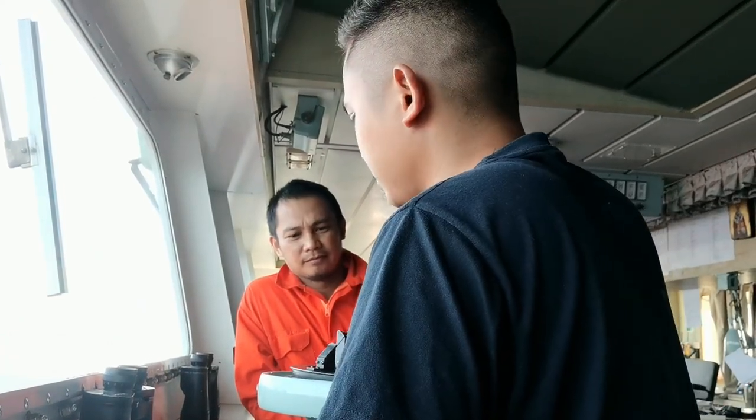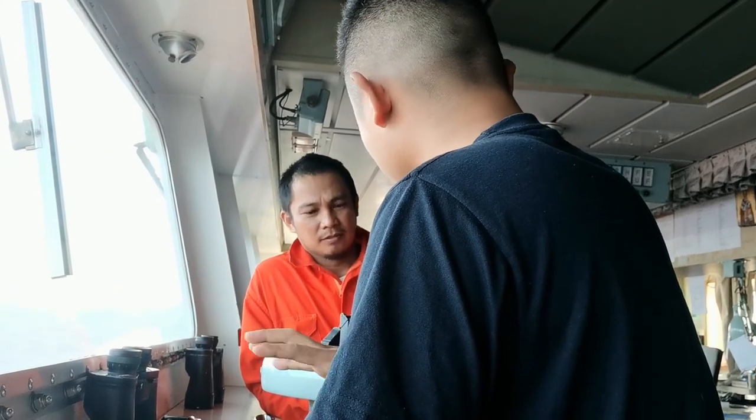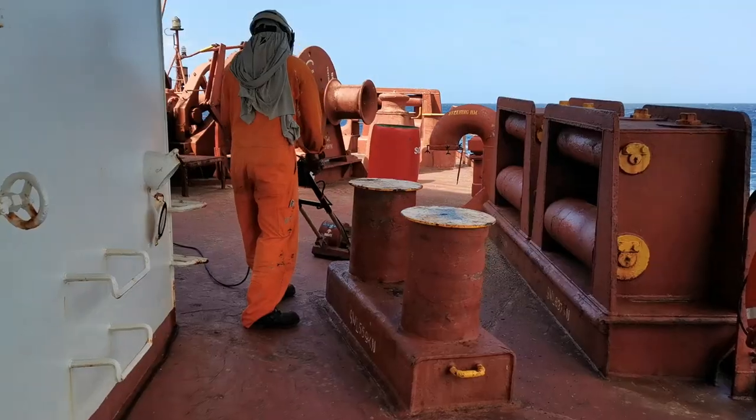Kasi hindi makapag-maintenance. Natapos ito. Superstructures, mga ano, wala. Wala, natapos.